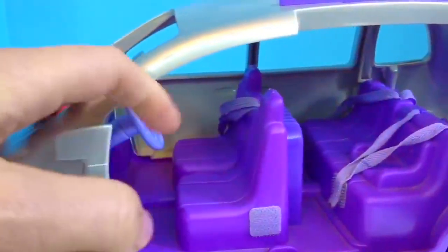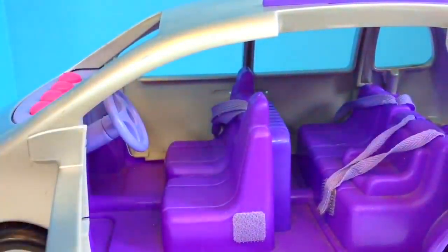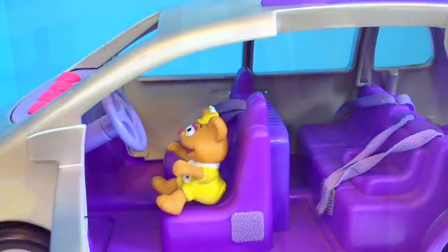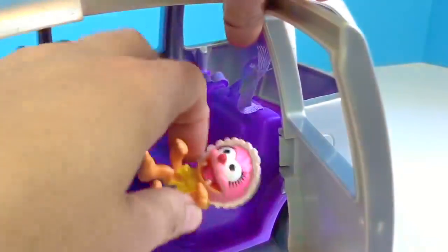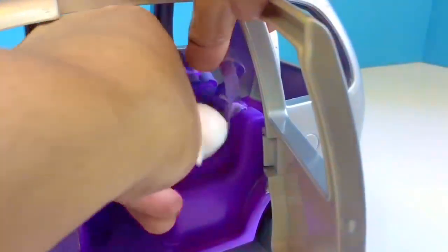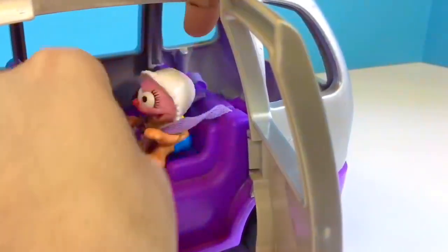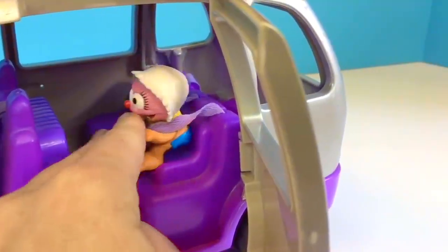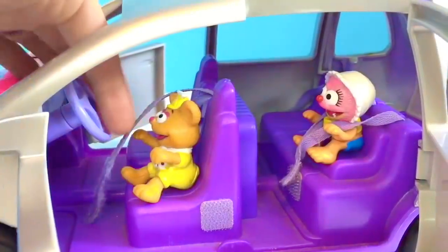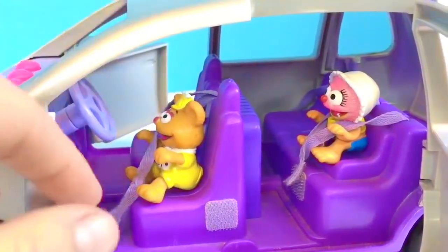It's time to load the Muppet Babies into the van and go on another Tiny Treasures adventure. Let's see. Fozzie can be in the front seat. Baby Animal can be in the booster seat. Oops. Stay in there, Animal, till I get you strapped in. There we go. Before we shut the doors, we need to do one more thing. Fozzie needs to put on his seatbelt.